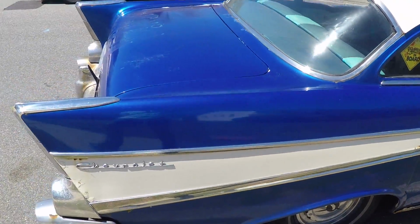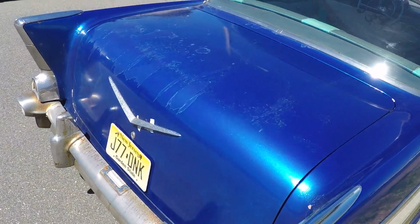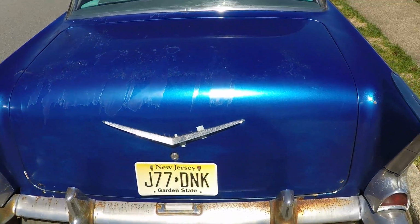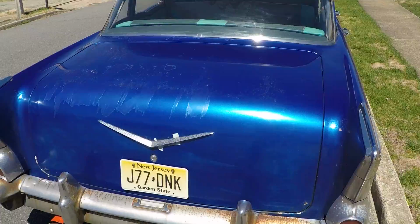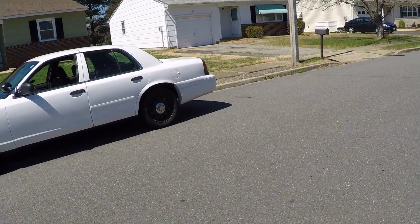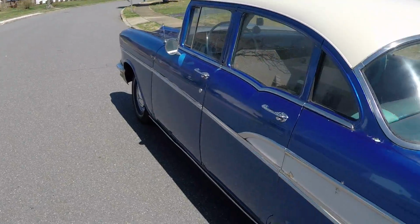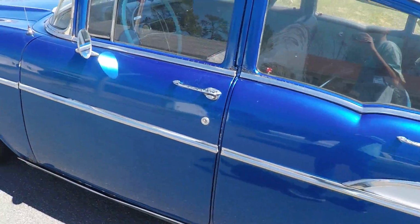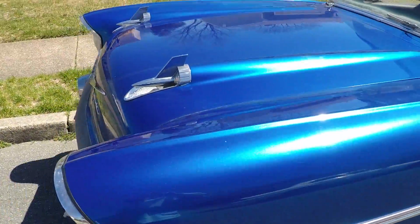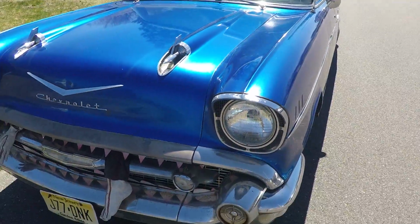Like I said, it's a pretty nice car, decent shape. I popped the trunk, but I don't have the key. But the trunk is huge. The trunk is probably bigger than my car. If it's not bigger, it's definitely the same size. It's not smaller, I'll tell you that. But this is pretty much it. There's not really too much to show.